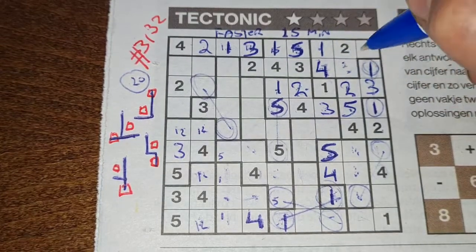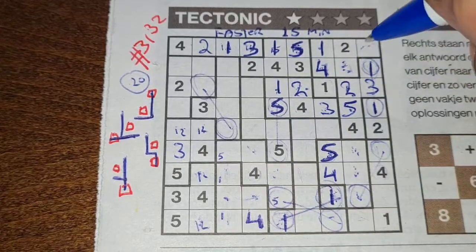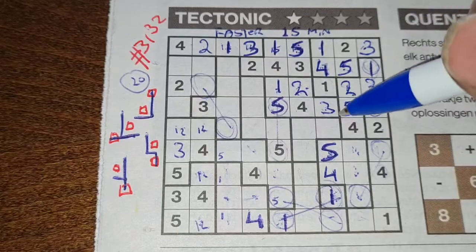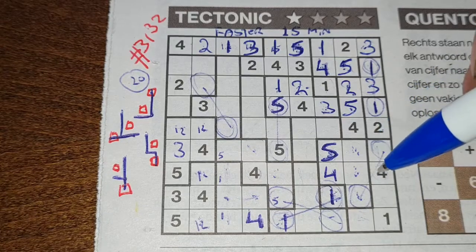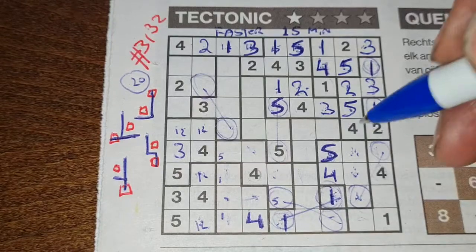2 numbers left in this area for the numbers 3 and 5. We see here 3, no 3 there. 3 should be here, and a 5 goes there. I think. Alright, those 2 boxes cannot be a 1, so 1 box left for the 1 should be here.